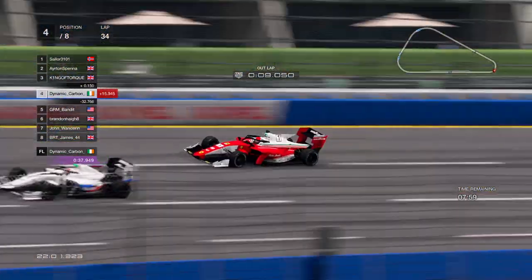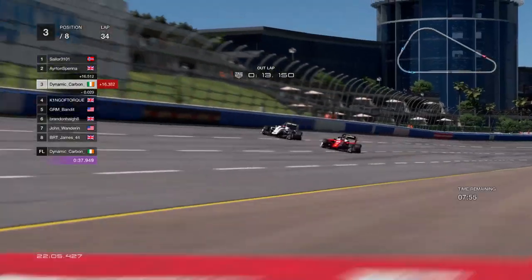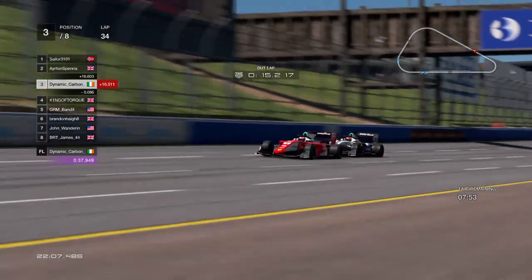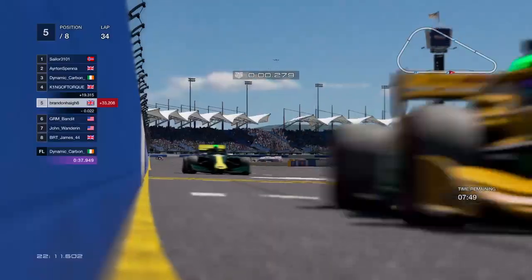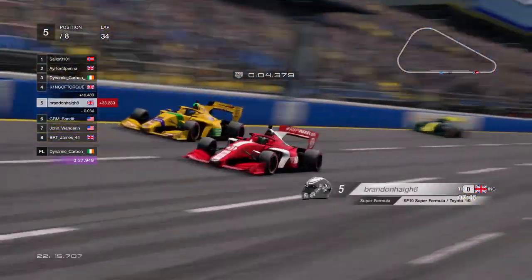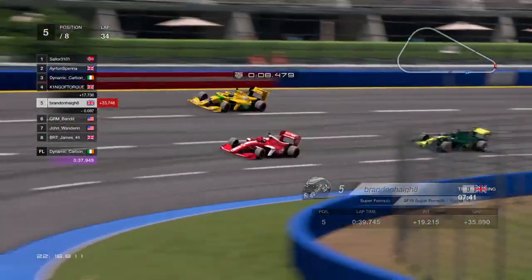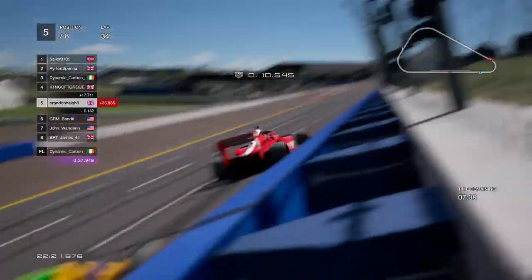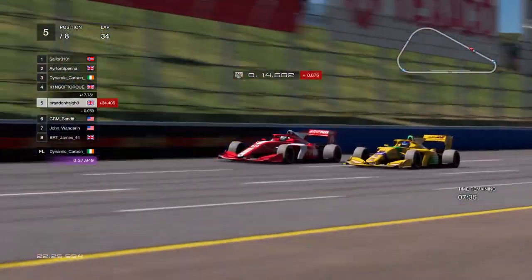So which team is going to be able to work best together? They won't have each other as reference points, the 2 teams. Be an interesting one to see. Going back to this scrap in the lower section of the pack, 5th, 6th and 7th. Brandon still currently leads this one, as the understeer kicks in on GRM Bandit's Benetton, but he's still looking.